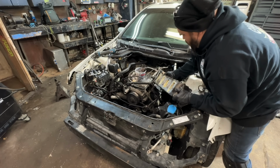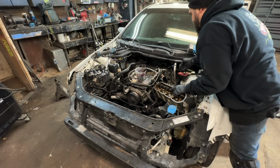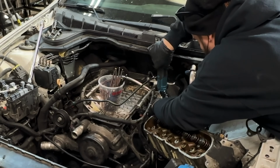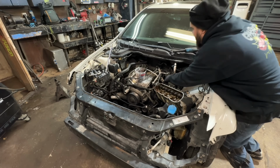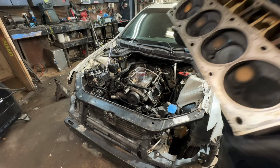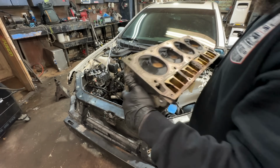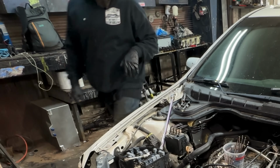Oh, damn it. Oh, it's caught on so much wiring. Oh, shit, I forgot to ground. Pistons look great. That makes me happy. There we go. Okay. Come on, baby. Ooh. Damn, she looks good. Sweet. Oh. Okay. Woo. Let's get the other side off.